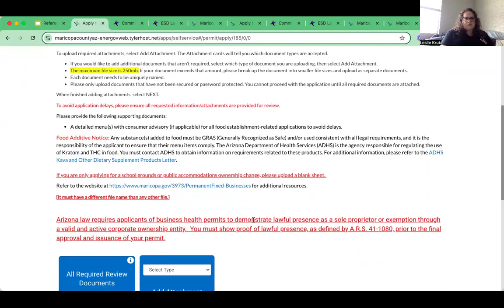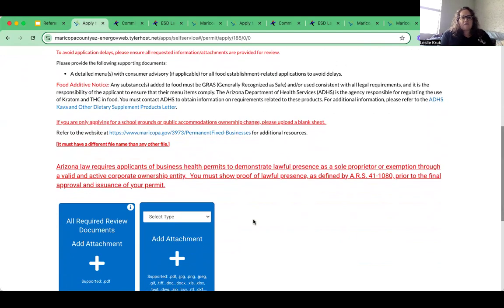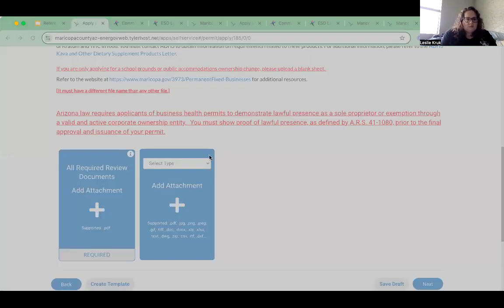So the next page, we're going to add some attachments. And these are what I spoke about earlier, the required documents that you need to have in order to submit your application. So all required review documents, this first one, for this instance, I'm going to add that commissary agreement because that is one of the required documents. Once it pops open, my folders, I can choose commissary agreement as one required.